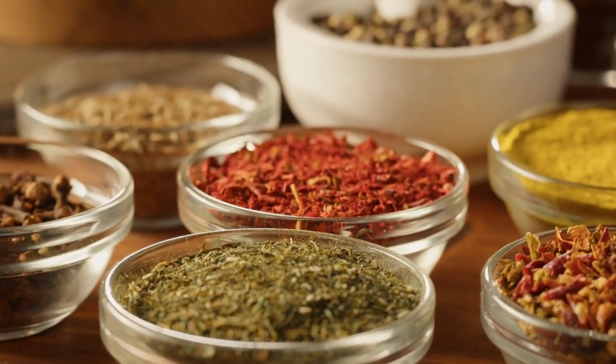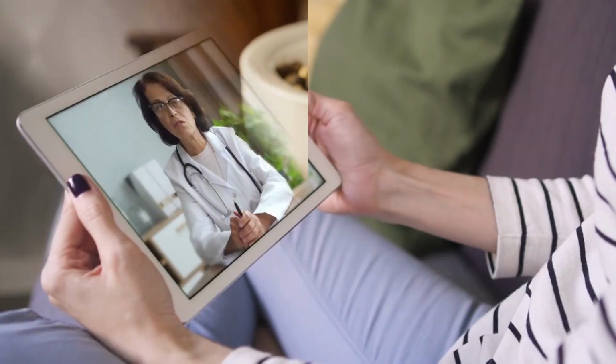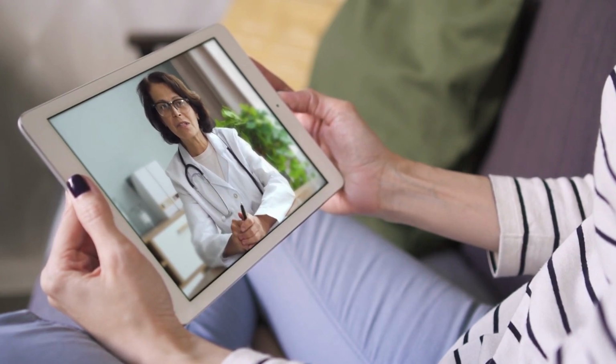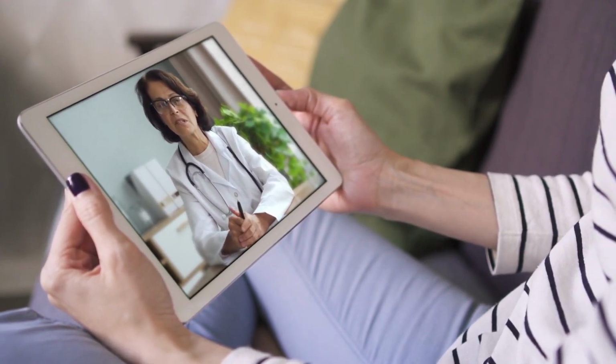Incorporating these herbs into your diet is a safe and natural way to enhance circulation. However, for the best results and to avoid any potential side effects, it's always a good idea to consult your doctor before making them a part of your daily routine.